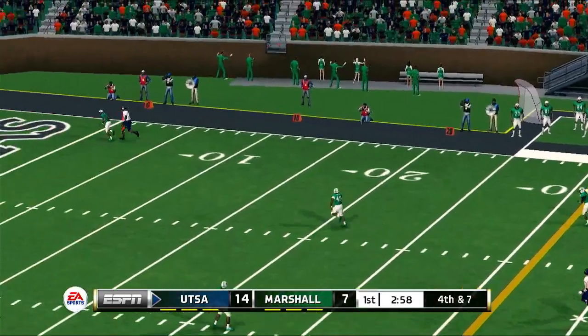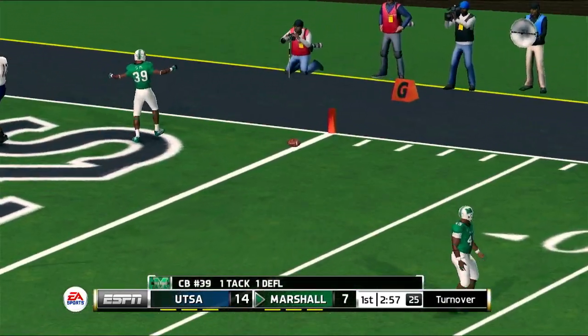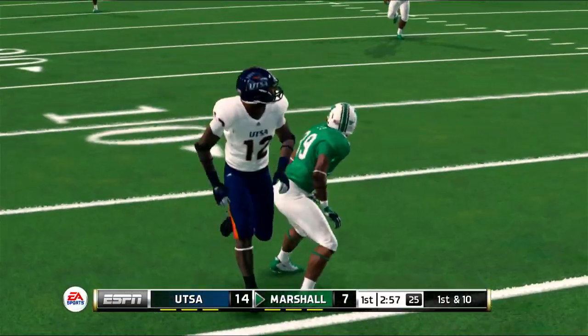And he might want it all here, and does! This one will fall incomplete. Well, they decided to go for it, but the defense slammed the door on him. That's the definition of coming through when it matters most.